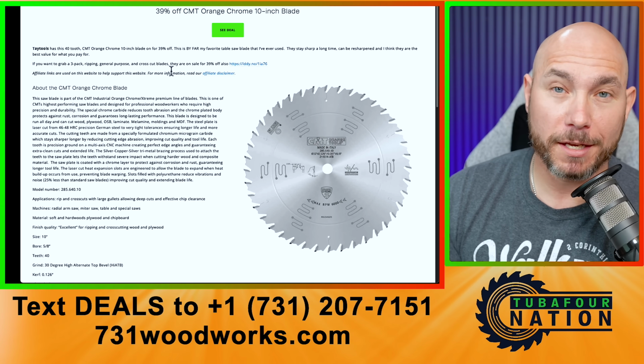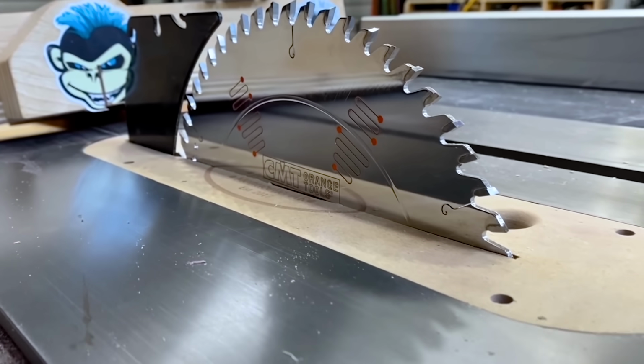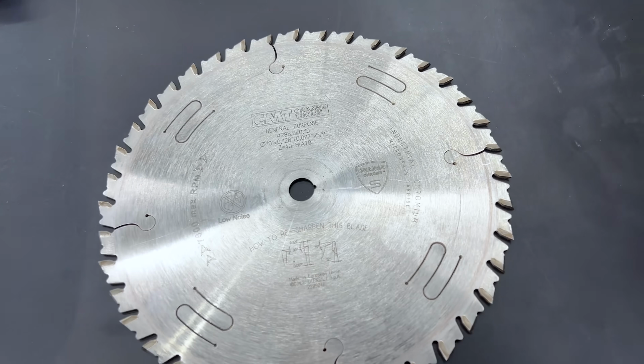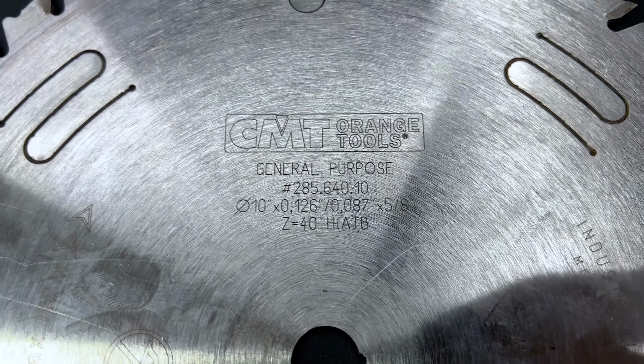Next up, saw blades. You can either get a single saw blade like this 40 tooth from CMT. This is my favorite saw blade. I have this on the table saw all the time. This is a 40 tooth. It's basically a combination blade. Works extremely well. These are currently 39% off. This is a great deal.